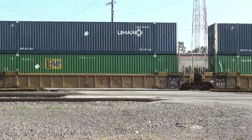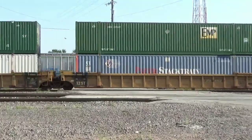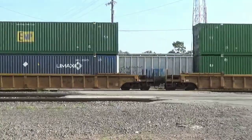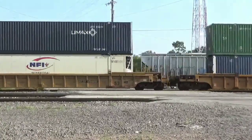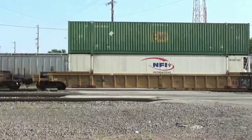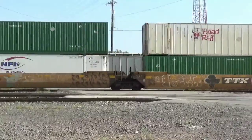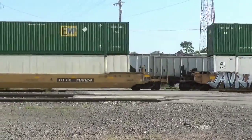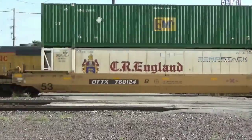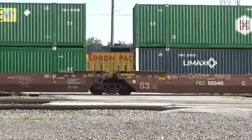Union Pacific stacked train heading east towards Omaha, Nebraska. And Union Pacific 500 working the yard here in Fremont, Nebraska. There's a box we don't see back home. Not to see an England coal train, I don't know what it was.